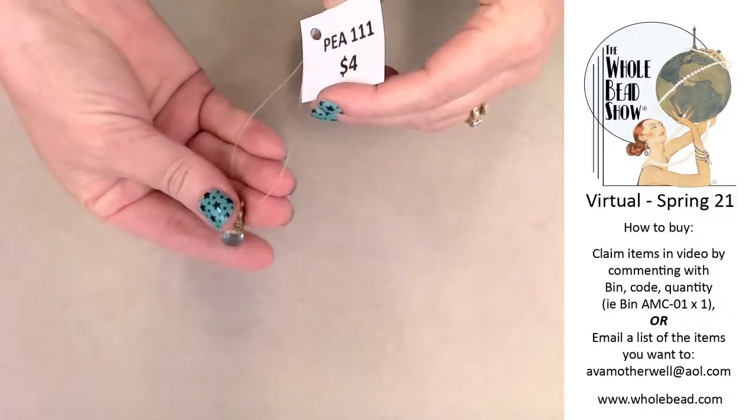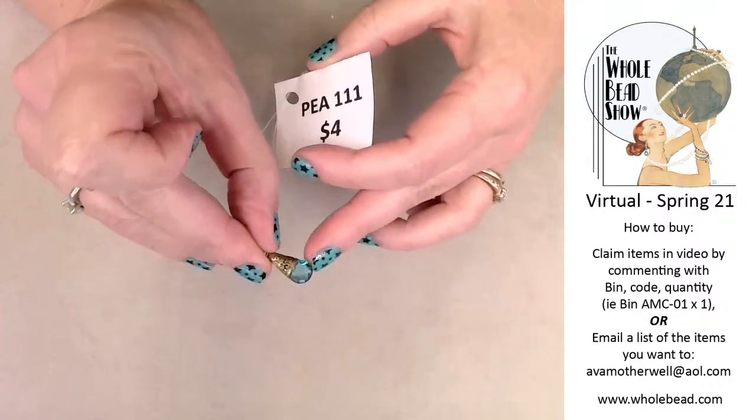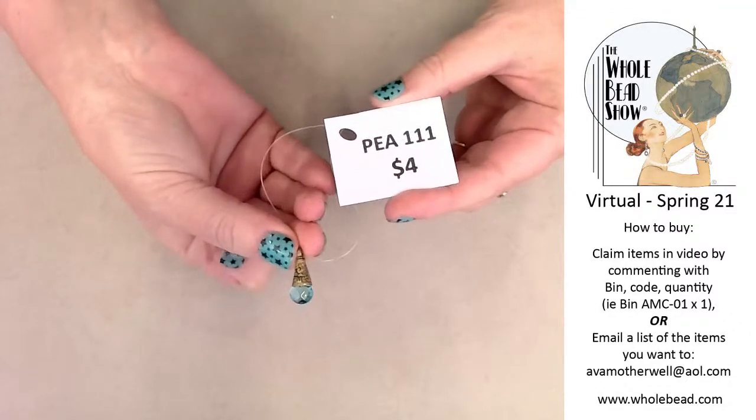This is a little check glass stone in there.